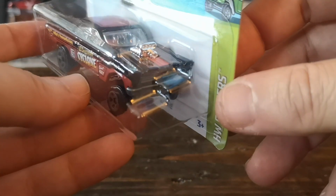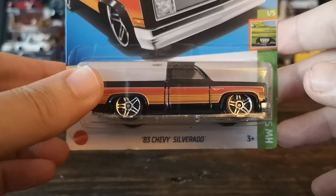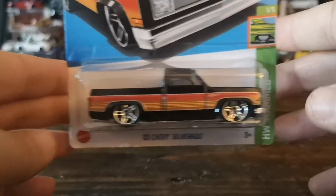First one I pick up in mainline, so definitely cool. Got kind of like a color theme going on, I almost feel like. It all starts red with some yellow, then black with red, then back to black with red. Touch the yellow, and now we got the 83 Chevy Silverado.